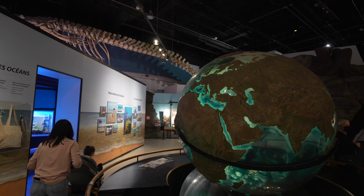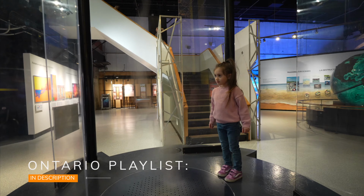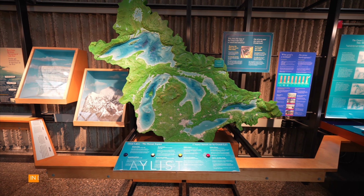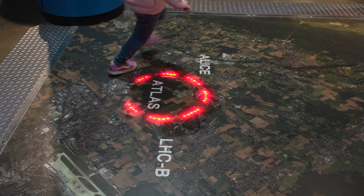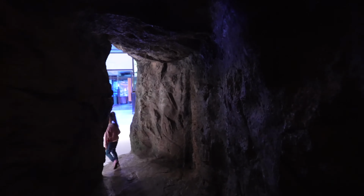As you move through this area, you'll encounter all kinds of natural environments, weather events, and great information about the natural sciences. I should note that at no point throughout the day was Grace bored. She was thoroughly entertained all day.